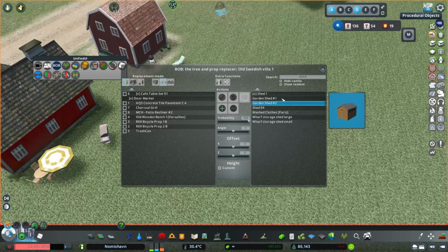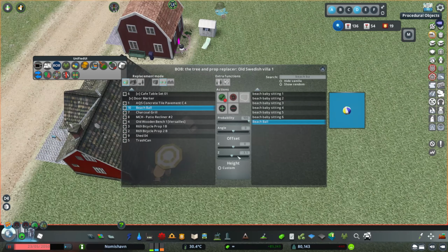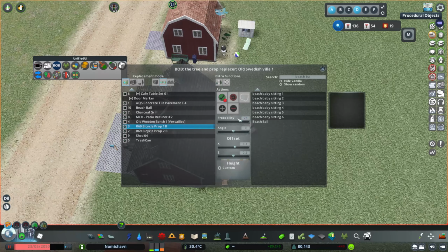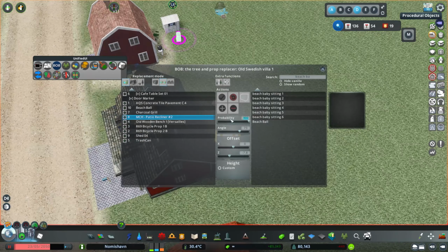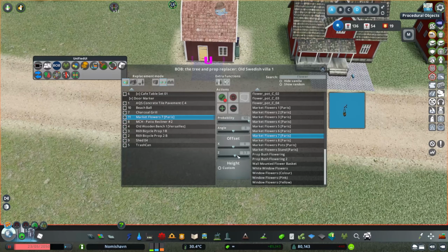If you haven't done this before, you just search for a prop after selecting a building with Bob, and then click the green plus sign to add it. And the easiest way to move around is to use the mouse wheel scrolling while hovering over the X and Z sliders, like you'll see in the video here.